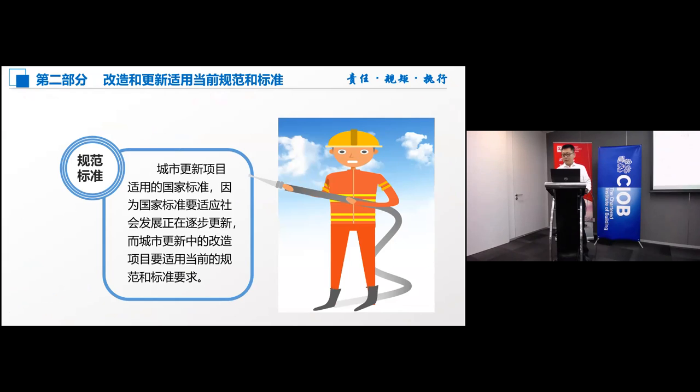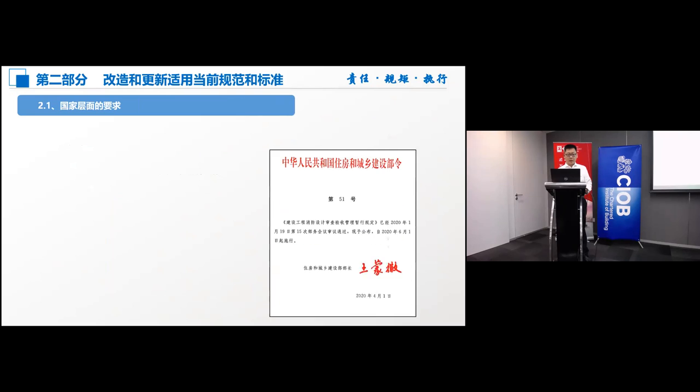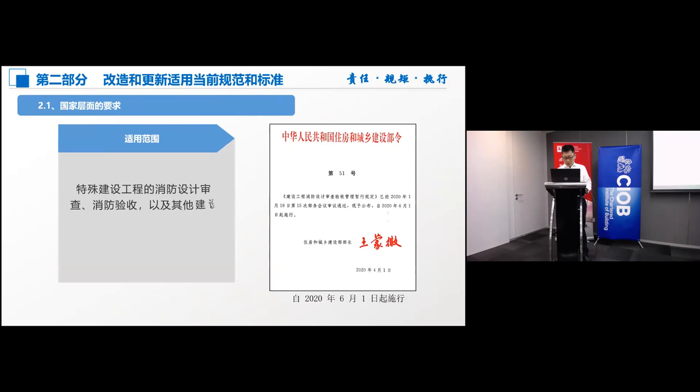In considering this issue, not only do we consider fire protection, but also we take into consideration overall design in order to provide owners with a better product. Of course, in urban renewal, we still have to follow existing rules and standards. Of course, there are national level requirements.